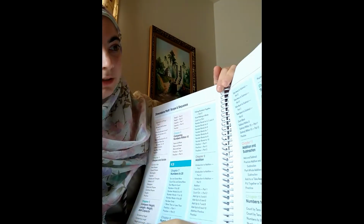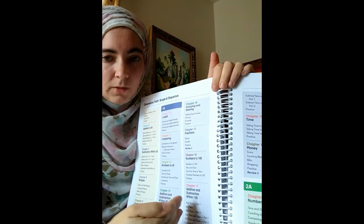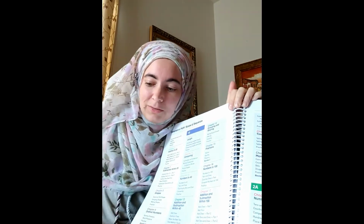Addition and subtraction. So that is why we kind of fly through a lot of the first chapters, because we don't stop. We don't take summer breaks. We take random breaks every once in a while when we want to go on vacation. We don't have a specific, okay, we're going to be off for 2.5 months, because I don't believe that that's good for their brains. So that's what we do.